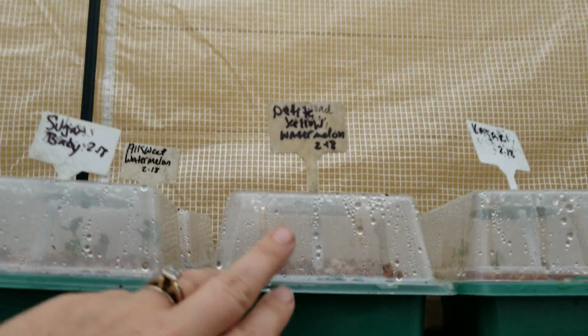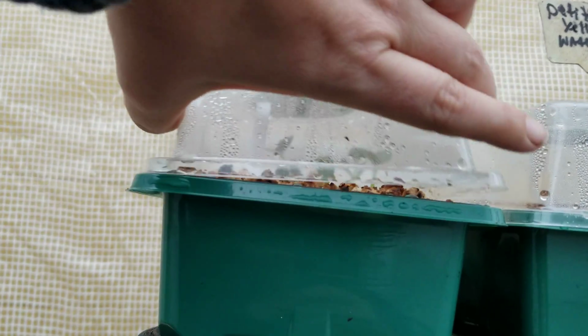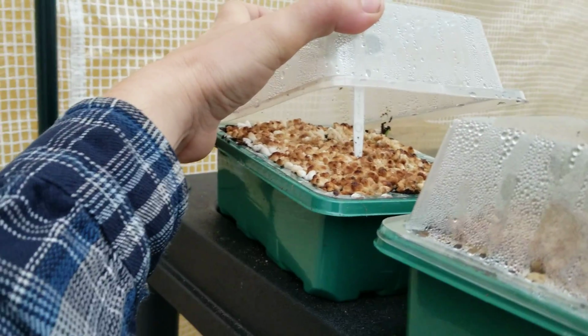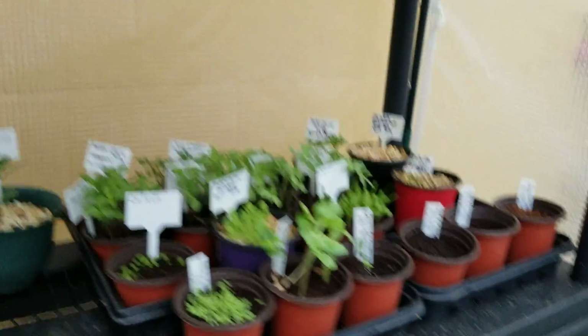And that's a watermelon. And then the Sugar Babies are popping up good. And then in the back we have only about one so far coming up back there for the All Sweet watermelons.